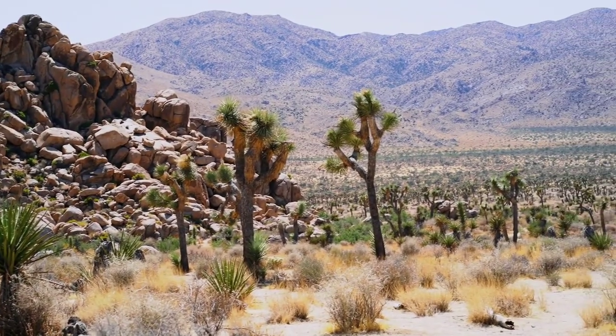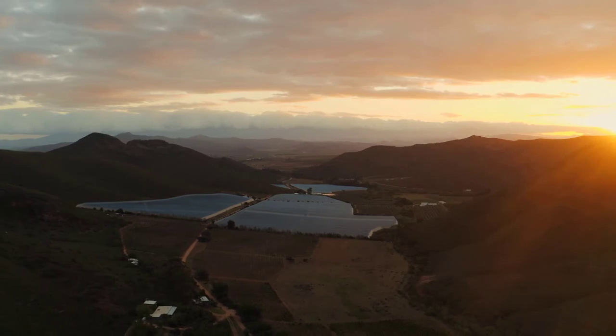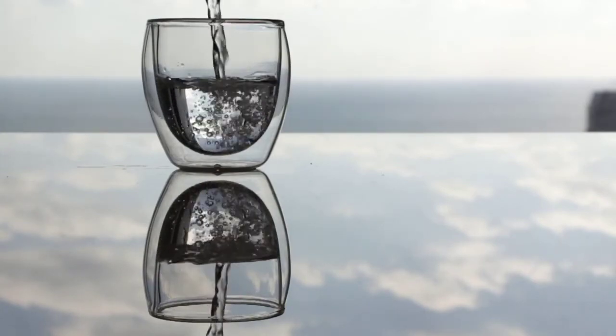The panel uses sunlight to produce heat, allowing it to capture water vapor from the air. This is sterilized and converted into liquid water. The device adds minerals to increase the pH value of the water.